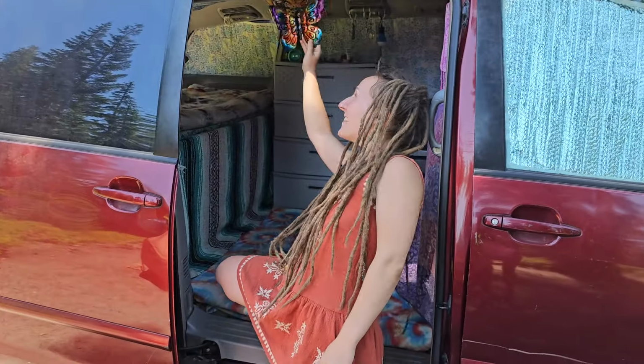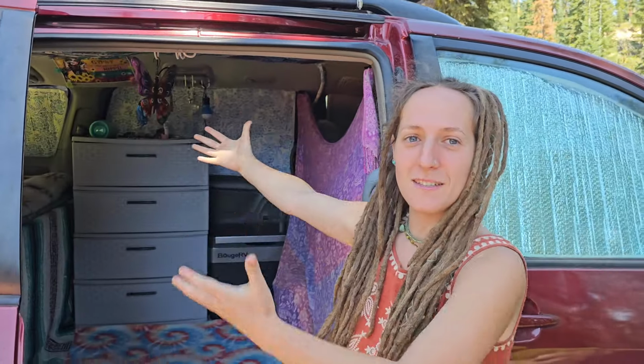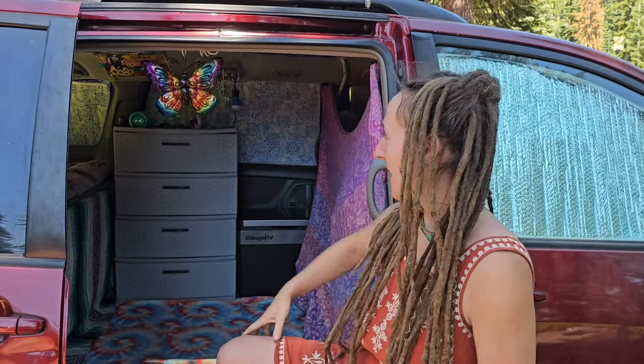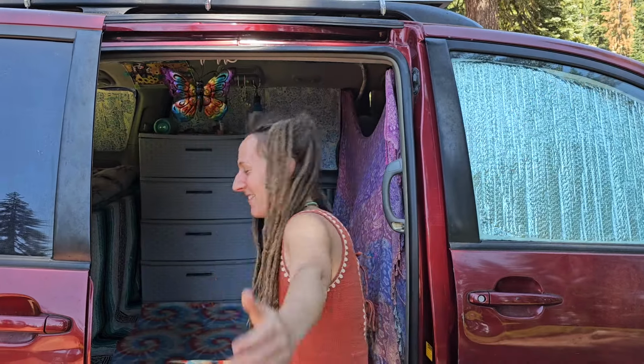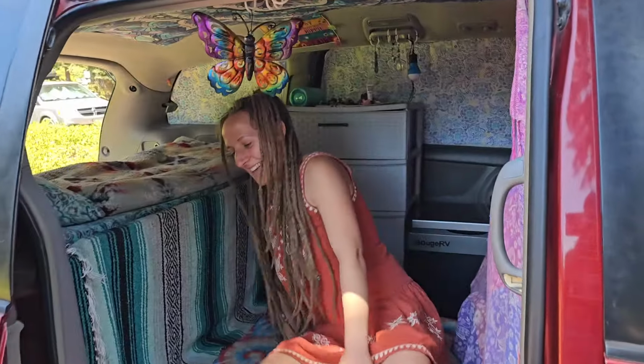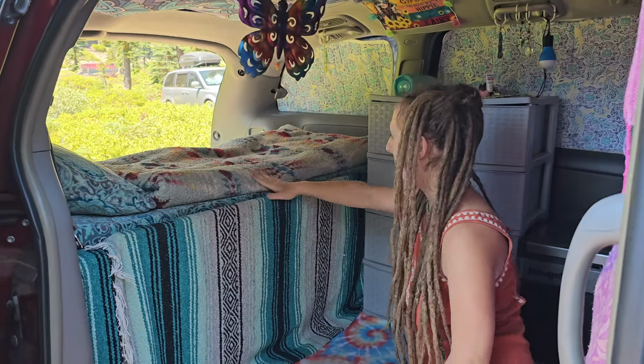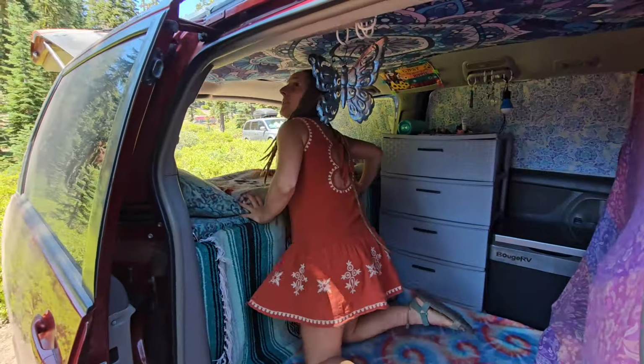Well, first off, there's the butterfly. We can't forget the butterfly because that's what symbolizes my freedom and leaving the cocoon and becoming a butterfly with my wings to fly and go off and do all the things that make me so happy. And so this is the inside. This is the front side of the bed, which we've already talked about.